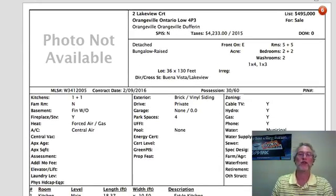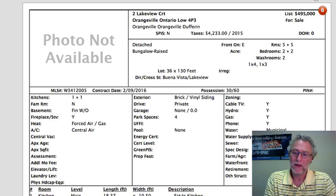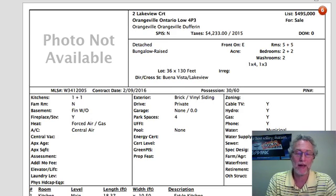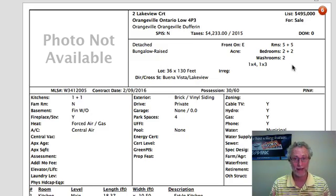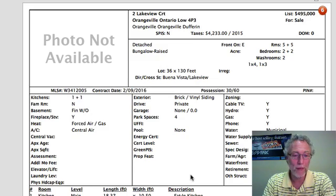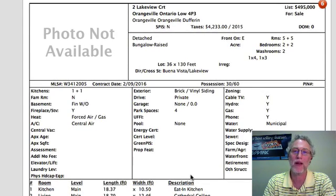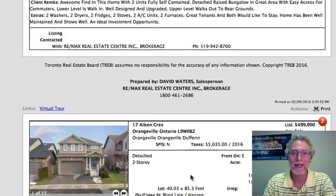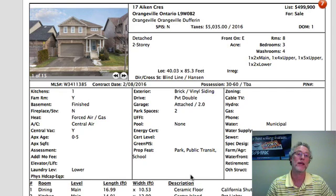Next one is 2 Lakeview Court. Now this is $495. Now, I don't know if it's a legal apartment or a duplex, but there are 2 fully self-contained units on this, and there's 2 bedrooms up, 2 bedrooms down. There are tenants in it. What they're paying, I don't know, and whether or not it would cash flow, that's all going to depend on what they're paying. So keep that in mind when you're looking at investment properties, because I'm starting to see them inch up in price. And you just got to make sure that it's going to cash flow, right? Because what's the point of getting somebody in there if it's going to cost you money?